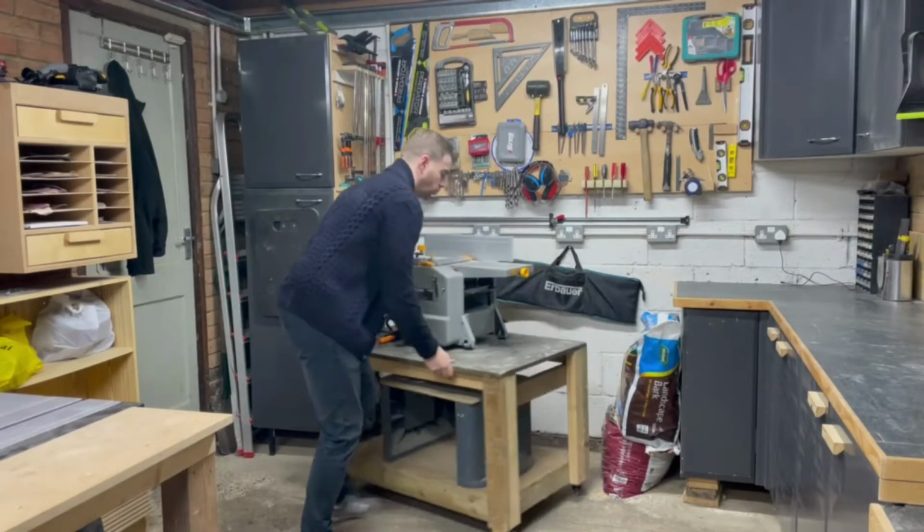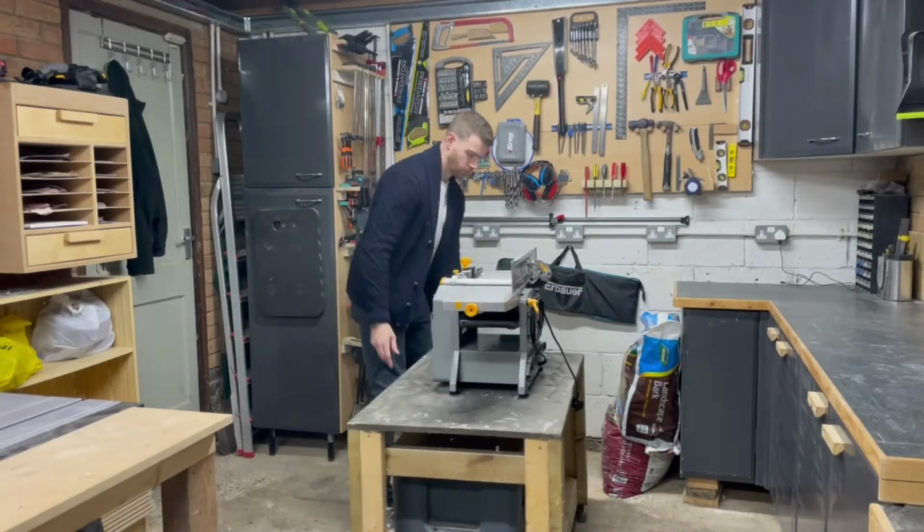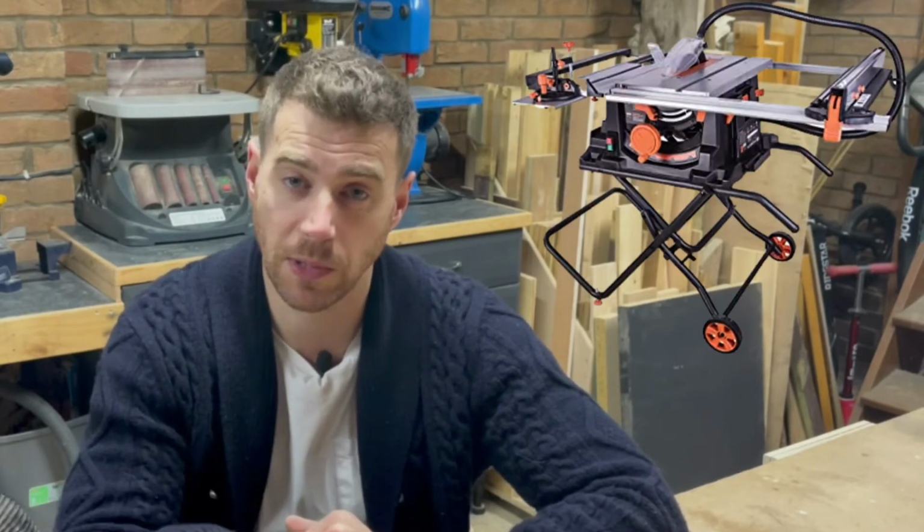There are a couple of exceptions that make sense to be on casters, namely anything that you need a long in-feed and out-feed for that can't go against a wall, such as a thickness planer, jointer and potentially a bandsaw if you're resawing long boards. I used to have my table saw on a mobile base that it came with, which is designed to be used on the job site.